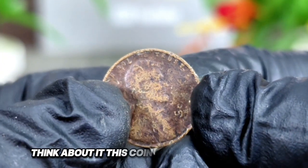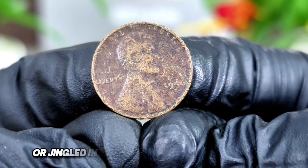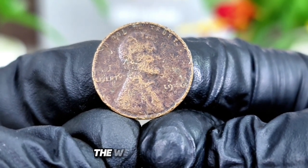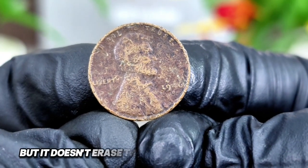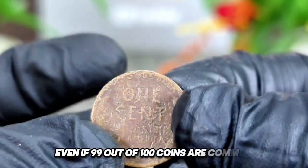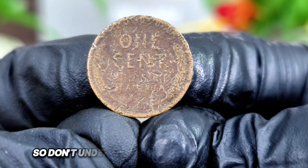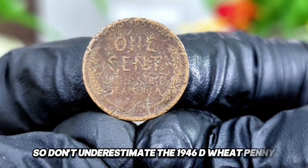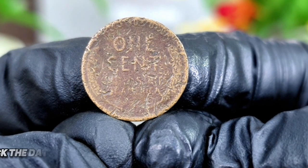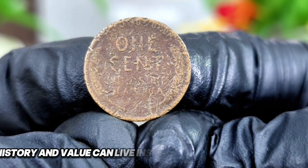Think about it. This coin might have been passed hand to hand at a gas station in Denver, or jingled in the pocket of a returning soldier buying his first meal back home. The wear tells a story, but it doesn't erase the possibility of hidden rarity. Even if 99 out of 100 coins are common, that one special error changes everything. So don't underestimate the 1946D wheat penny. Even in bad condition, it has the potential to shock you. Check the date, look closely at the mint mark, and always remember, history and value can live inside even the most beat-up coins.